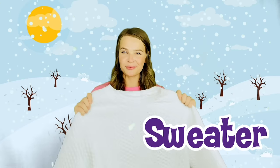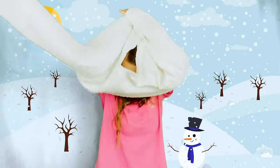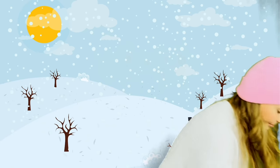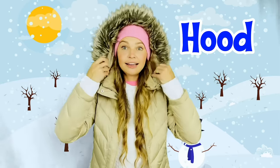I've got this sweater. Putting on the sweater, putting my arms through and over my head. Now I'll be nice and warm. Let's grab a hat and a nice warm jacket. All right, I've got a hat on and let's get a warm winter jacket. All right, now I'll be nice and warm. This jacket also has a hood. All right, now I'm ready to play outside in the winter.